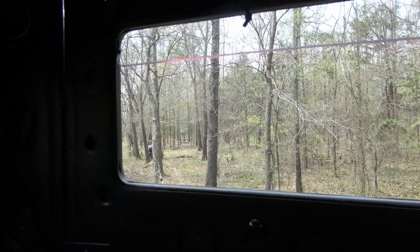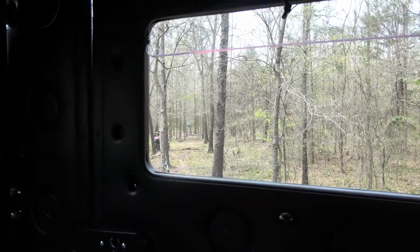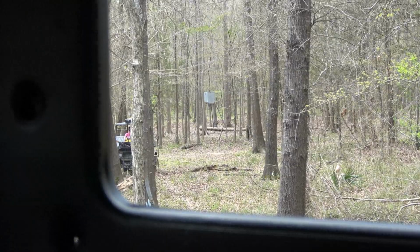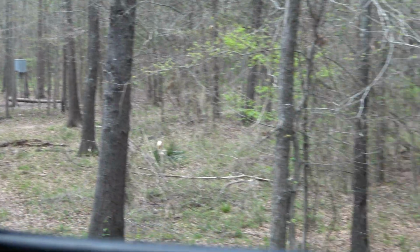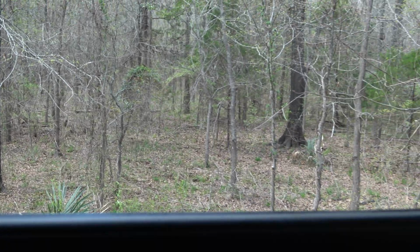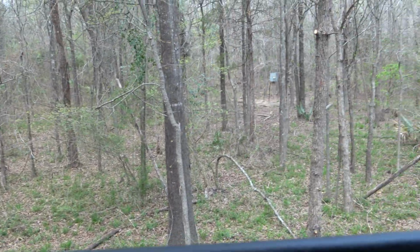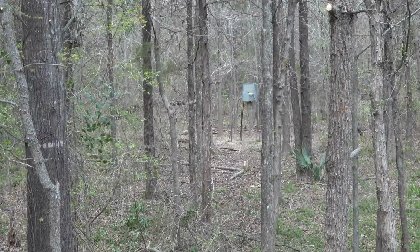We are up inside the snap lock hunting blind, and just want to give you an idea what things look like. We've got a feeder off in the distance there, and then a lot of deer and hogs like to pass through this area right in front of us here. They'll make their way through here, and of course we've got another feeder off in that direction.